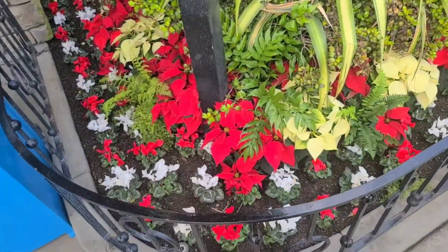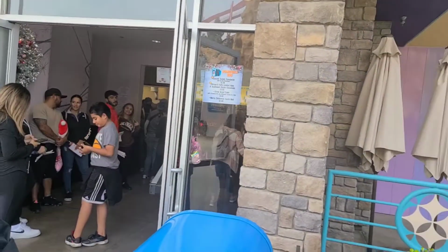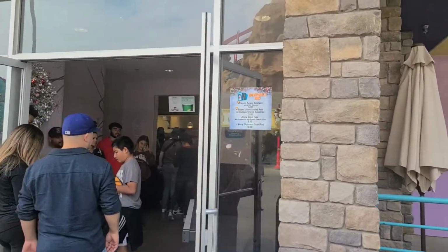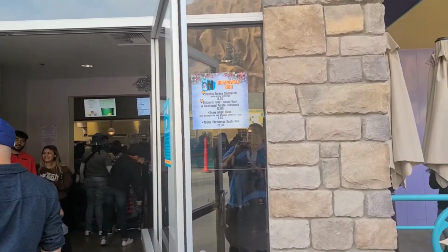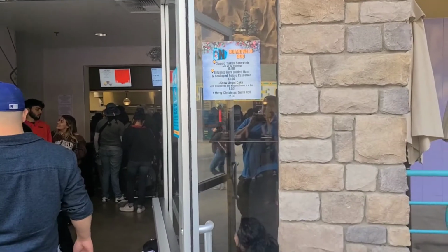Looking at the poinsettias here at the Boardwalk Barbecue, it looks like the Merry Christmas ones are a classic turkey sandwich, Blitzen's fully loaded ham and scallop potato casserole, a snow angel cake, and a Merry Christmas sushi roll, whatever that is, but we'll check it out when we get up to the front of the line.